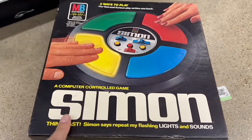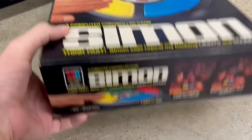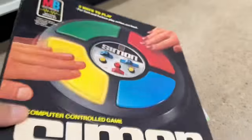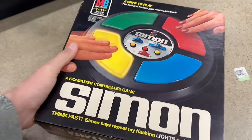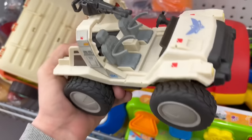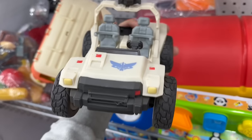All right, I'm gonna open this up and see if we can find a year on it, because I don't see one here on the outside anywhere. Oh yeah, 1978. What do they want for that? $5. All right, I'm gonna grab it. Now, oh, is that G.I. Joe? No. I don't know what that is though. It looks old. I might have to look into that.